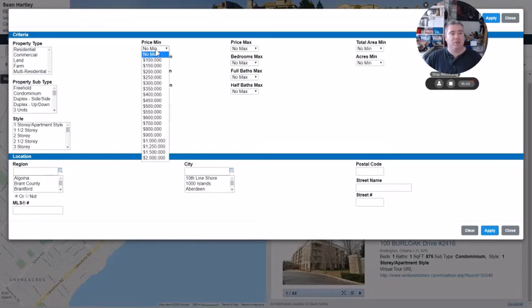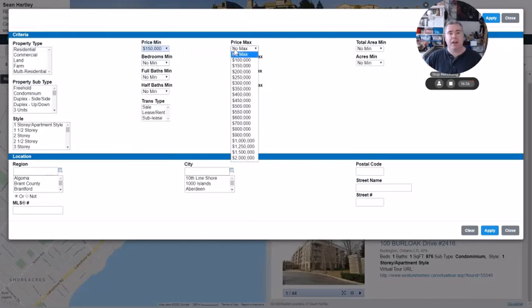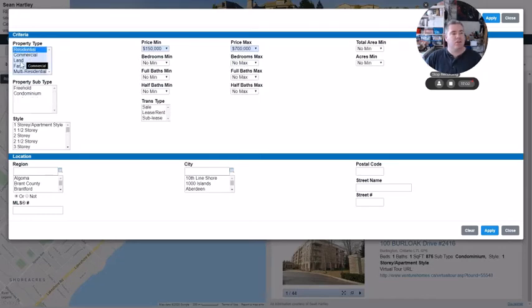So let's suppose your minimum price is going to be, I would always say put in a minimum price or you're going to get lumped in with some of the rentals and stuff by accident. So at least put in, say, 150,000. And then maximum price, put in your maximum budget. So let's suppose it's 700. All right. Residential, commercial, land, farm, you can choose one. If you're looking for a house or a condo, it's going to be residential.